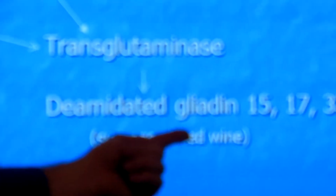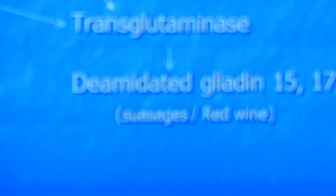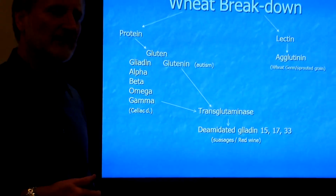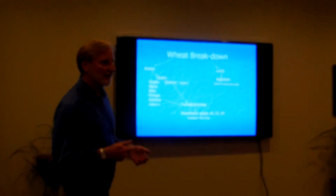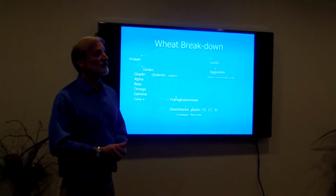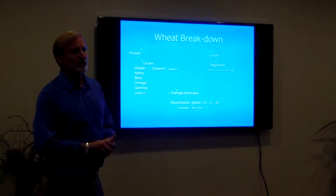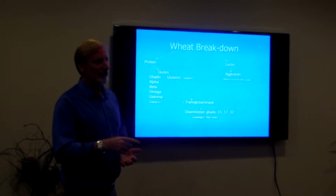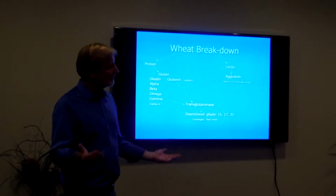Gluten-free, right? Well, the deaminated gliadins from wheat are also contained in red wine. When you ferment wine, you have to throw sulfites in it, and the sulfites contain deaminated gliadins from wheat. That's why a lot of red wine is something that celiac patients should not have. You don't see it as much in white wine, but if they're using the same type of sulfites, it's in the white wine as well.